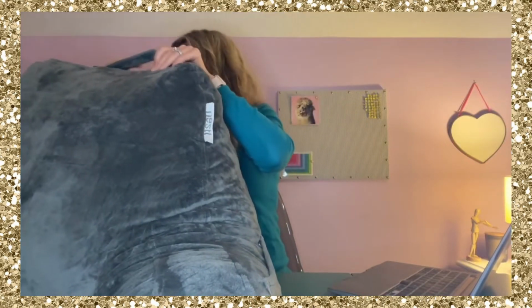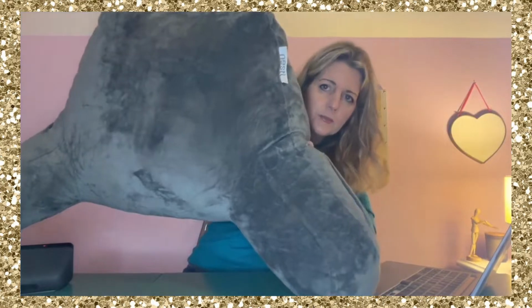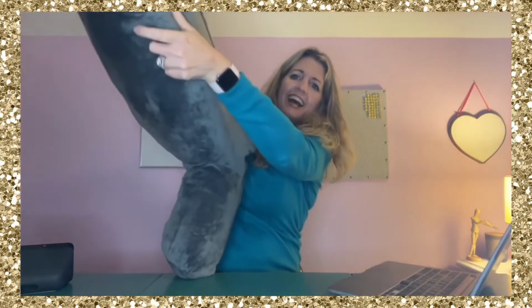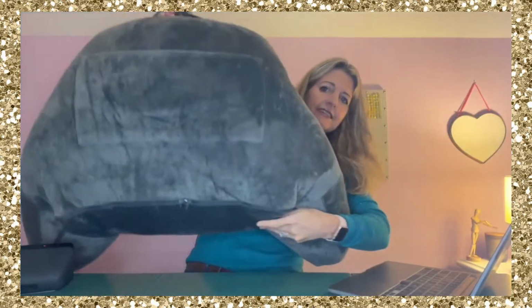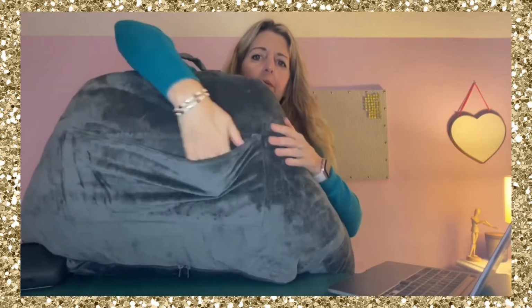I wish you could feel it, but it's like velvety. Let me see if I can get the whole thing without knocking over something else. So these are the arms. It has a carrying handle, which I never use except today when I was bringing it all through the house to do this. I did carry it by the handle. And it also has pockets in the back. So it has a big pocket in the back, which they say you can put an iPad in. I guess you can put anything in. And then there's a pocket on the side here.